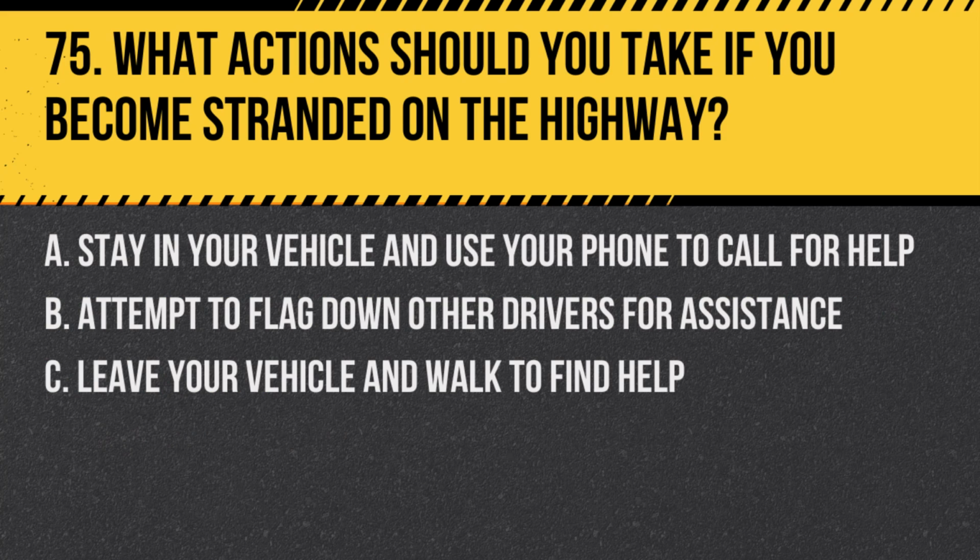Question 75. What actions should you take if you become stranded on the highway? A. Stay in your vehicle and use your phone to call for help. B. Attempt to flag down other drivers for assistance. C. Leave your vehicle and walk to find help. Answer A. Stay in your vehicle and use your phone to call for help.